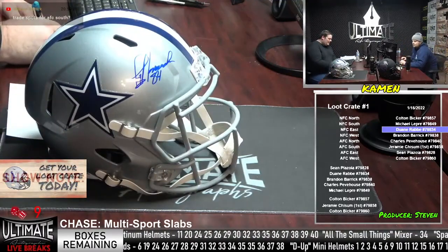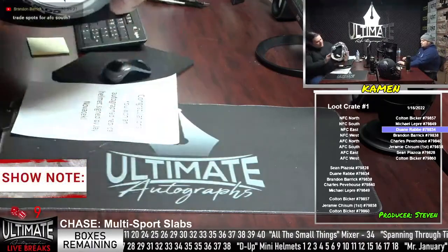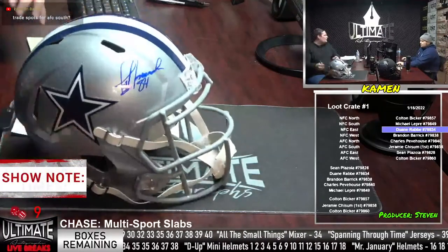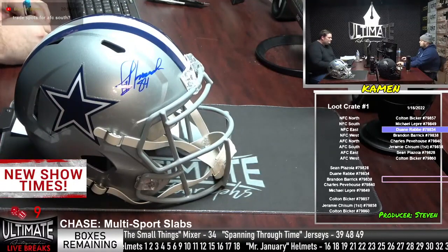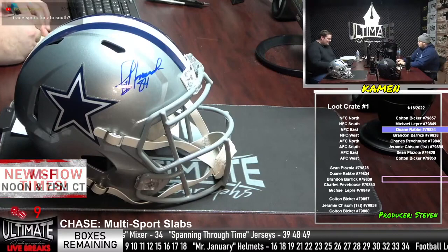Dwayne taking home Novacek. It is a rep, but it's a beautiful looking Cowboys helmet. I like that one. Congratulations, Dwayne. Brandon's asking to trade spots.